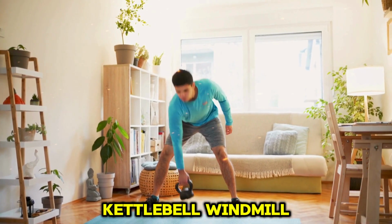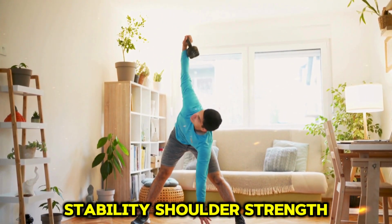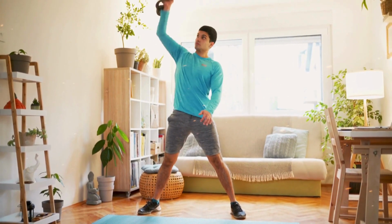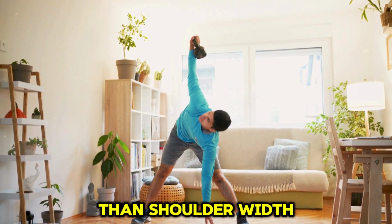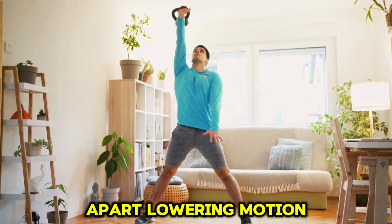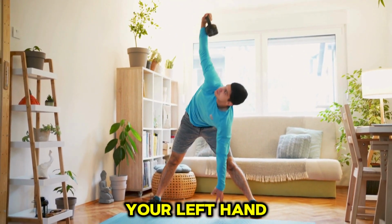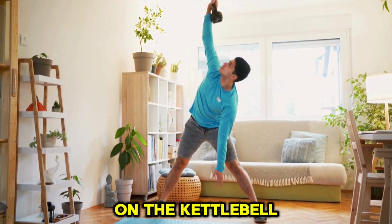Kettlebell Windmill. The Kettlebell Windmill is a great exercise for core stability, shoulder strength, and hip flexibility. Start position. With the kettlebell in your right hand, press it overhead. Your feet should be slightly wider than shoulder width apart. Lowering motion. Shift your weight onto your left leg and slowly lower your left hand toward your left foot while keeping the kettlebell overhead. Keep your gaze on the kettlebell.